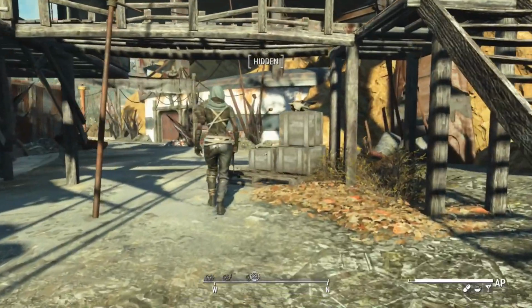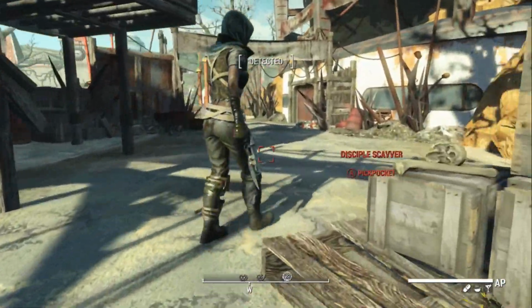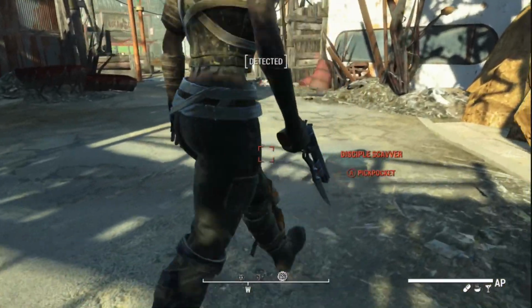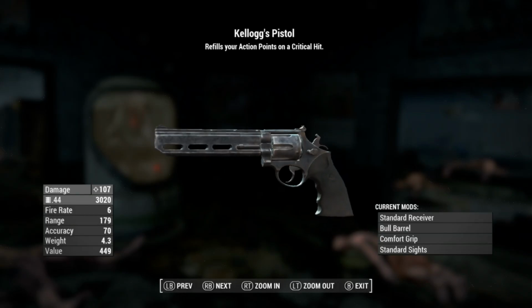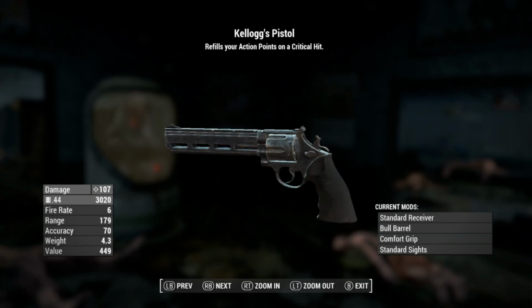Now, there are several unique Model 29s in Fallout 4. Three from the base game and one from the Creation Club. The most well-known is Kellogg's pistol, the Institute's favorite cyborg merc.